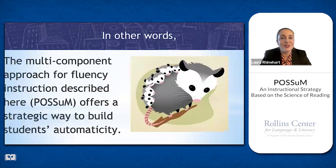So in other words, to simplify it a lot, this multi-component approach for fluency instruction, the POSSuM, is a strategic way to build students' automaticity. So hopefully you can use this strategy in your classroom.